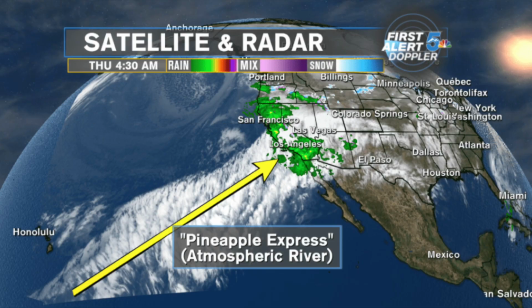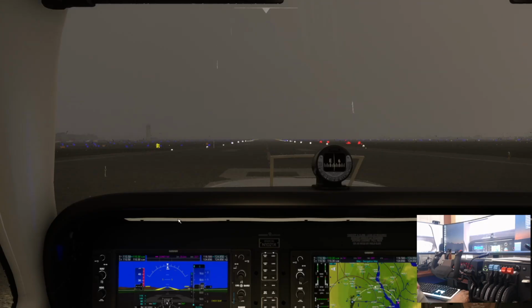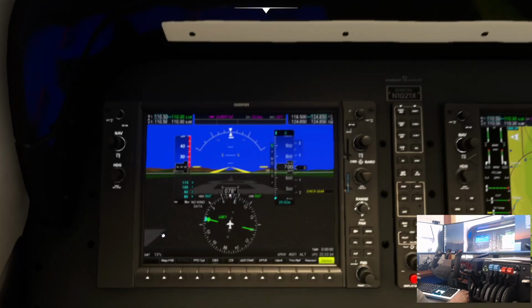Okay, so enough of the William Shatner euphemisms. What we really want to know is what would it be like to fly through this storm? So I did just that yesterday at the height of the storm, flying IFR from Chino to Long Beach.